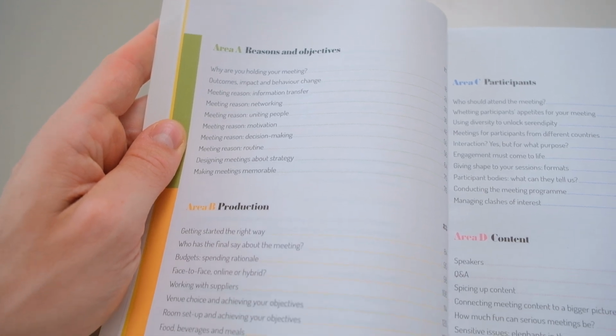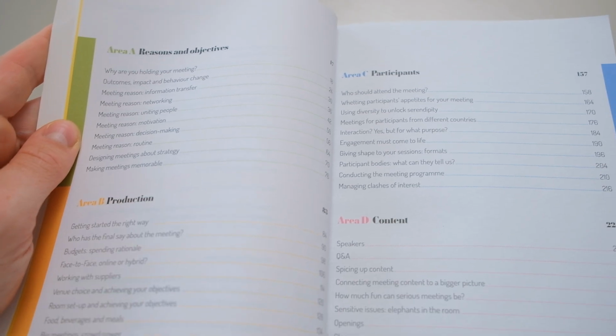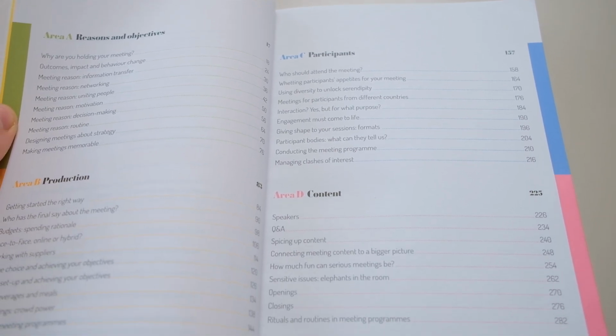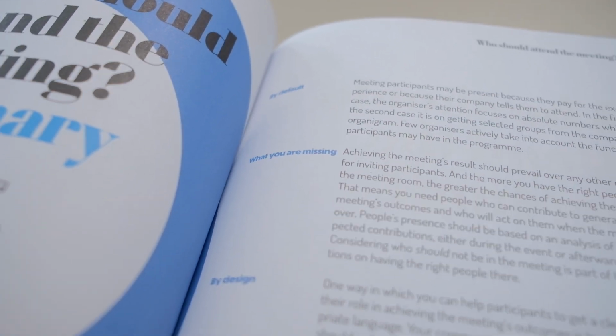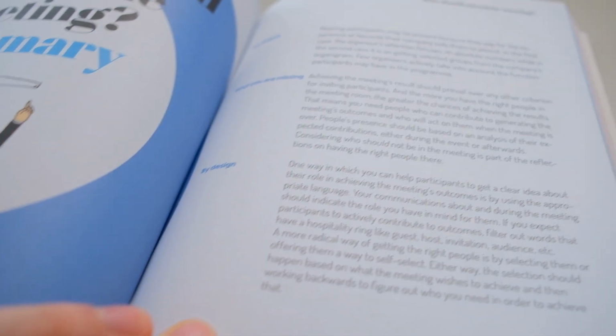And what I like about this book is that in terms of the structure, it's divided into 4 different chapters: reasons and objectives, production, participants and content. And then in each chapter, one area is highlighted that is relevant to a meeting. So for example, engagement or group size, or maybe how to set up the room. And then the authors take a look at what is done per default. And because that default is done, what are people missing out on, what's kind of falling off the side because this default is executed. And then if you would do it by design, so in a proper way, how would you approach it?